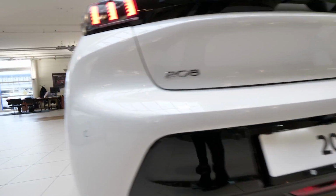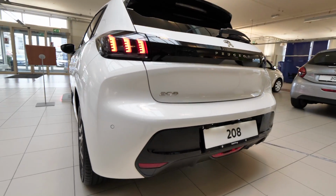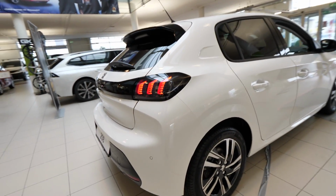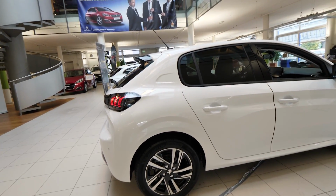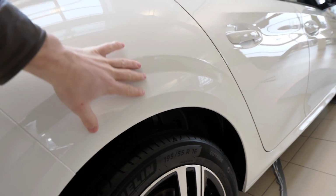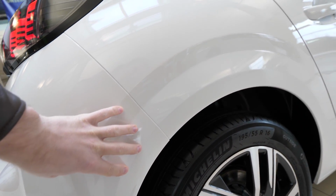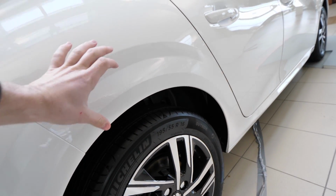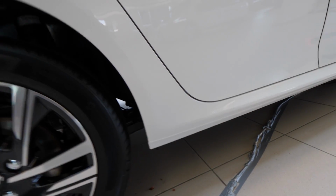Here we have the parking sensors, only four parking sensors in the back, and also four parking sensors in the front. In this class, they usually use only four parking sensors. Only the bigger cars receive six parking sensors. Also here, on the GT Line, if you see my other video, they have plastic to protect these edges of the car. On the Allure, the normal version, you don't have any plastic on the edges of the car, but you still have this interesting shape that they made there.